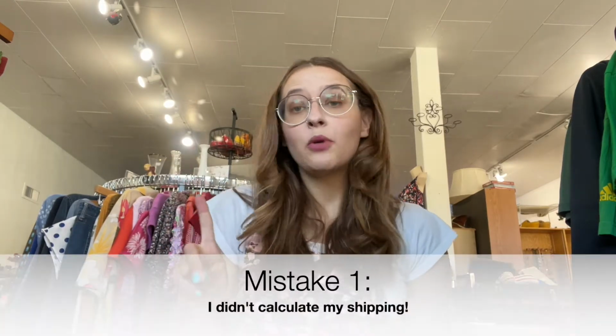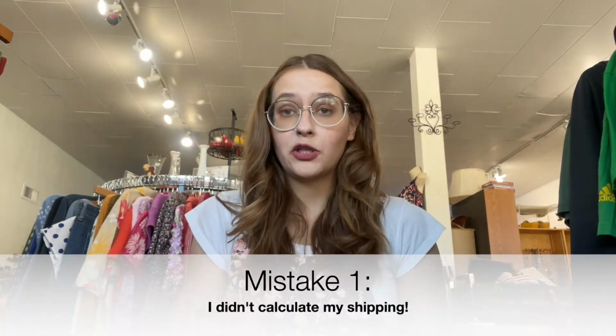So mistake number 1, I did not calculate my shipping. This is very specifically when I was working with eBay. Just buy yourself a shipping scale. You will not regret it. I definitely guarantee it. When I started on eBay, I basically underestimated the amount of weight a pair of shoes had, and that caused me to spend a lot of extra money on shipping that I didn't expect, and then I basically lost money on the sale.